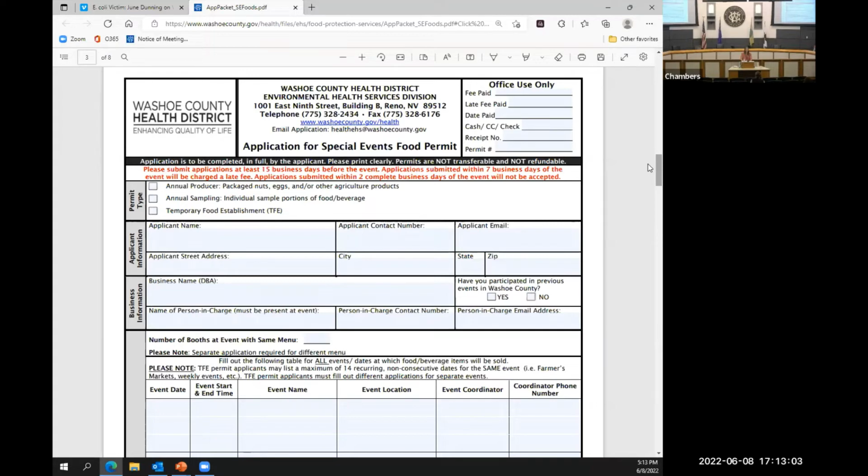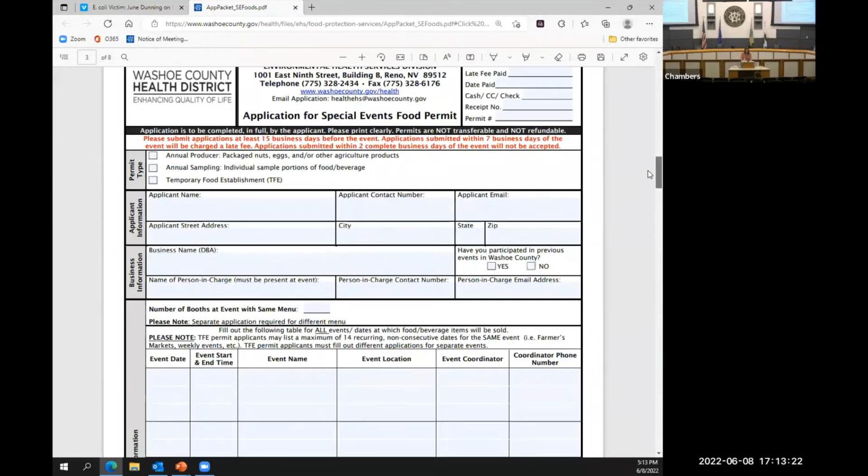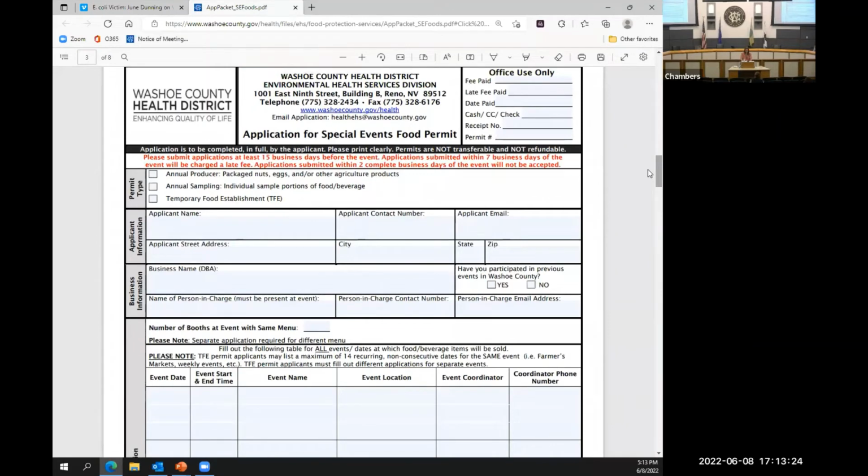you'll see that we are now requesting applications be submitted 15 days in advance of whatever event you're doing. That's a request. We realize it's not always feasible for that to happen, but it really allows us more time on our end to get staffing, conduct a pre-event interview, those sorts of things. If the application is submitted within 7 business days of the event, a late fee will apply. That's the same as always. Right now, the late fee is $100.